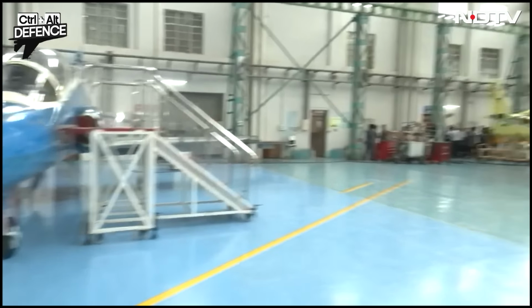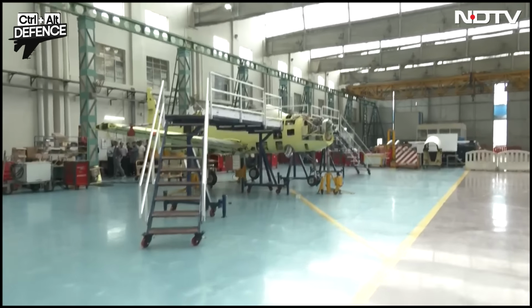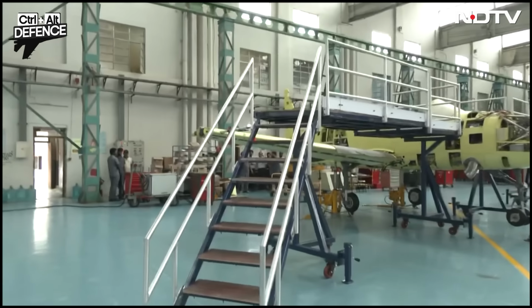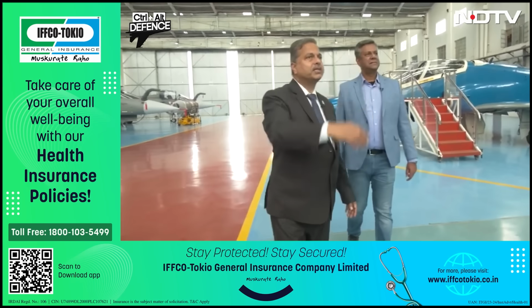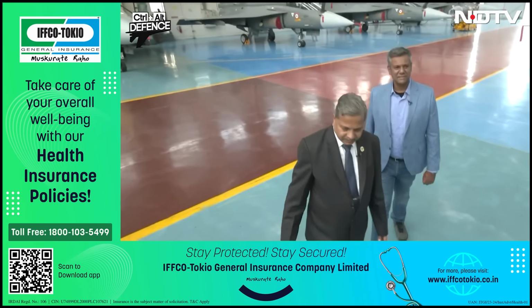But I see an HTT-40. This is the HTT-40. The first aircraft we are building both at Nasik and here. This is the first aircraft which has come to the final assembly. Have you got an order for the HTT-40? Yes, we have an order for 70. We're going to build 10 of them here and 60 of them in Nasik. You could just have a look at the stages of this. Of course. This has come to the final assembly.